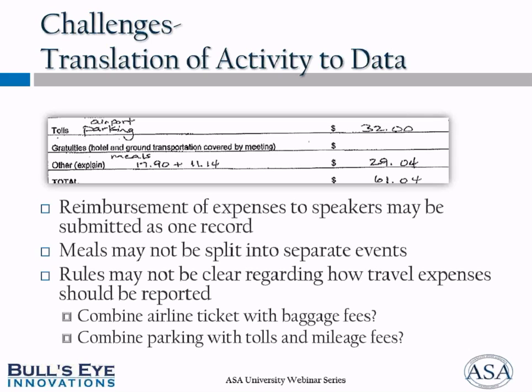Was it okay to roll it all up and submit it as $61.04, or would they want them to break it up moving forward? So reimbursement of expenses may be submitted as one record. We actually see that fairly commonly. I wouldn't say greater than 50%, but it was enough for it to be a topic of discussion and concern.